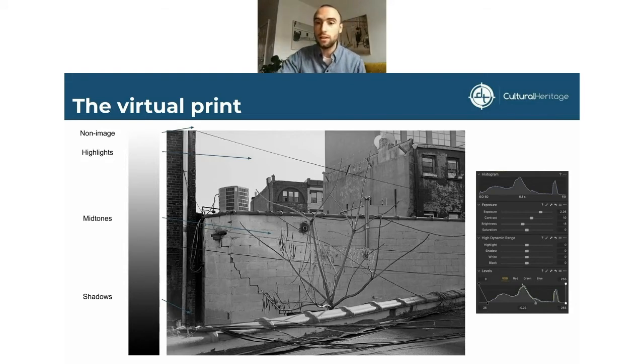And this is all done, you can see here on the right side, with very, very minimal editing, just by having a good quality capture, using the correct film curve, and just messing around with some exposure and some midtone and gamma adjustments.